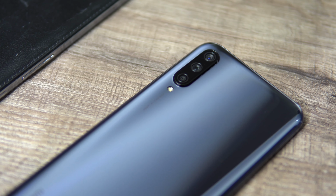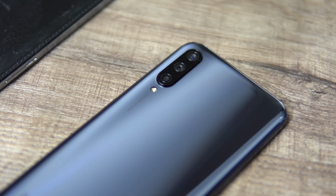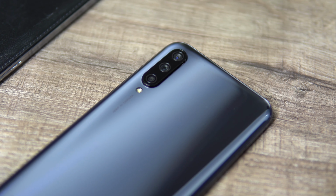It works well in that, and it works smooth for that. And for that price, it is really a solid offering. And this is something that the A series really does best from Xiaomi themselves. And then we get to the camera.